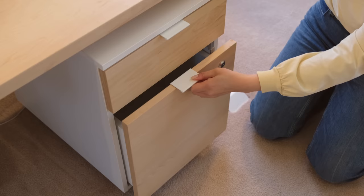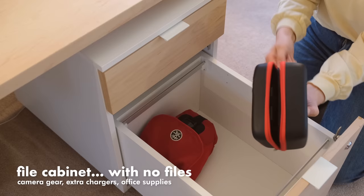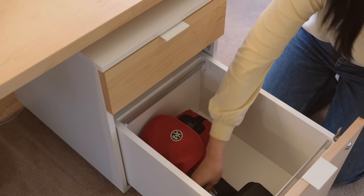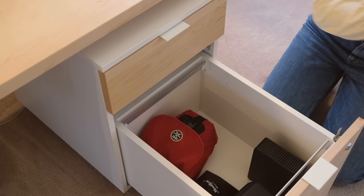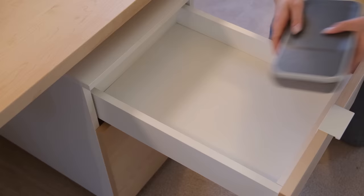On the bottom right of my desk, I have my file cabinet, but I don't really have many files, so I actually store my camera gear in here. Having a designated drawer for all of my camera gear has been a lifesaver because as a content creator, I'm always looking for my camera stuff. So having a designated spot where I can be assured that all of my camera gear lies there has been really helpful.